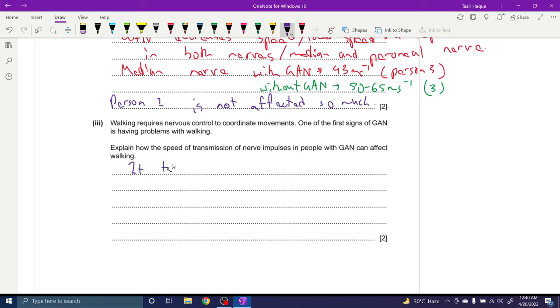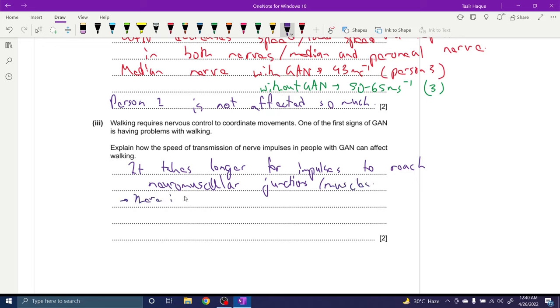So it takes longer for impulses to reach neuromuscular junctions or muscles. We can say that there are fewer or slower muscle contractions. Okay, so we can talk about a problem. What problem arises actually?